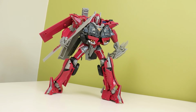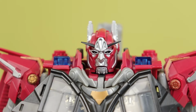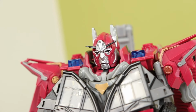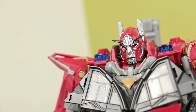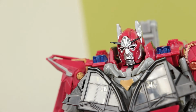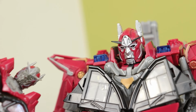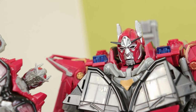But like I said though, he has lights and sounds. They work and they are glorious. The face sculpt here isn't great either when compared to the Studio Series one. It's a lot like the Voyager from 2011 in that regard, but hey, the eyes light up, so 10 out of 10. I don't know if that's a concept head thing that they use for both of those toys, because it's very different from what we actually saw on screen.